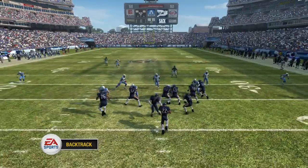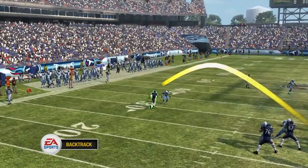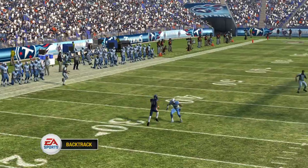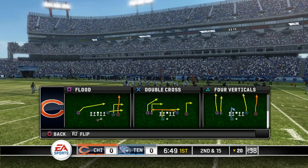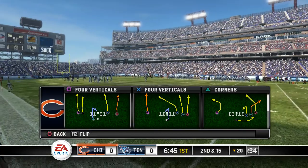Here you'll see the quarterback drop back, waiting for one of his receiving options to break free of the man coverage in the secondary, and the wide receiver makes a nice move to get open. This is a time to look down the field. Look for your guy to find a hole in the defense and get him the ball.